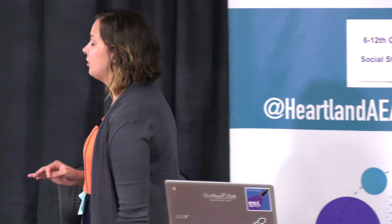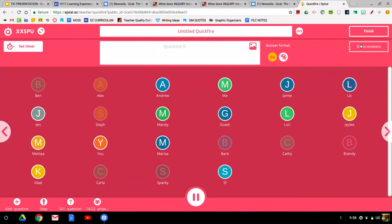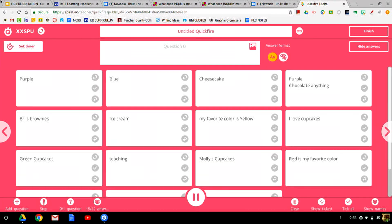So if you don't want students copying off of each other based off of what they're doing, you can do that. Or if you want to turn it into a discussion at any point, you can turn on show answers and everyone's will pop up. There we go. And all of them will pop up. Also, if you think that a student could add more, you can send it back to them.